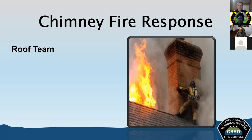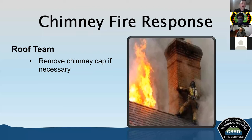So with the roof team, a couple things they need to do. Maybe they need to remove the chimney cap. It might be necessary to do that. So when you're going up, bring tools with you in case you need to remove the chimney cap. You may need different types of screwdrivers, pliers, things like that would help you get that off, and maybe a pry instrument of some sort. It only needs to be removed, however, just remember, if you're going to engage in fire suppression activities from above. So you're doing the top-down techniques.